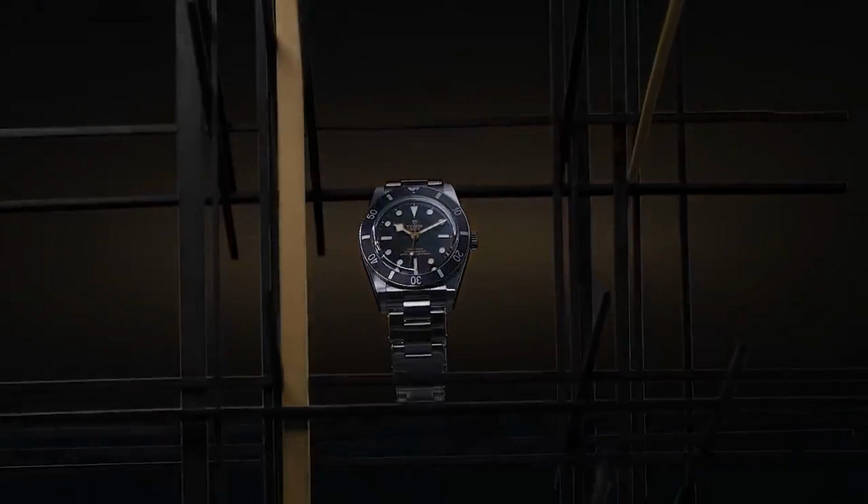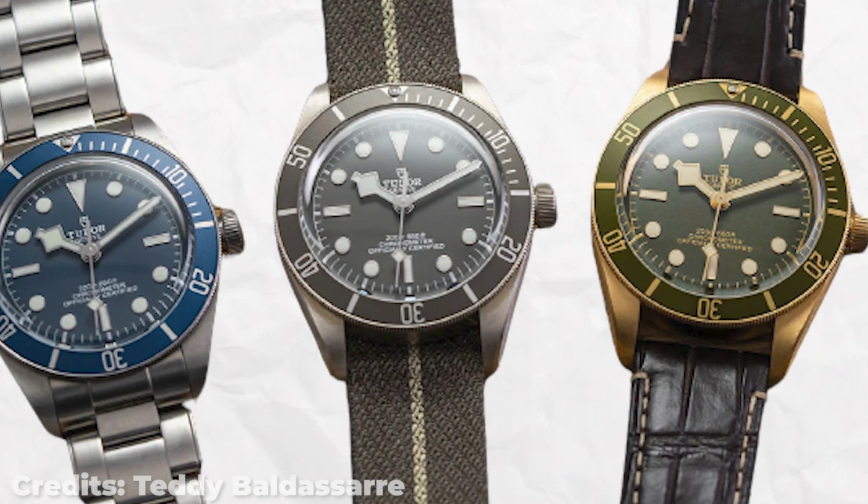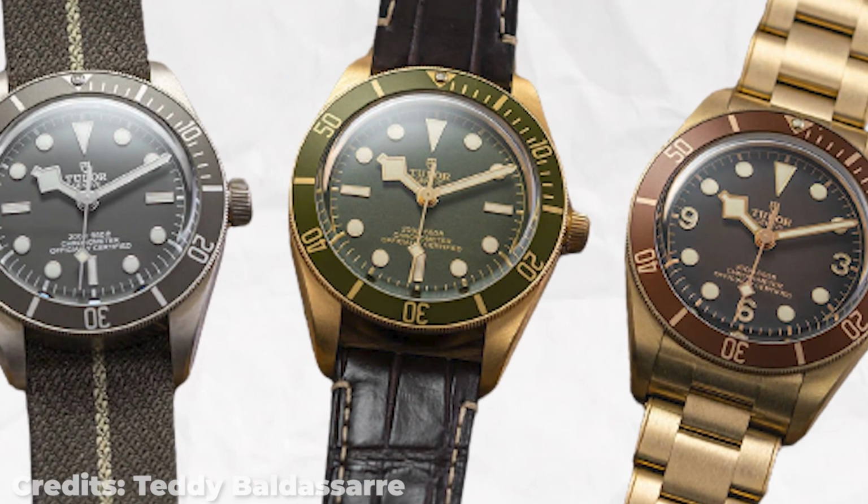It also has Tudor's 70-hour power reserve movement, which is COSC certified. There's literally nothing bad I can say about this watch. I think it nails a lot of things right. Personally, I would love to see more color variations, just like when they first launched the Blancpain 58. Later on, they came out with the blue and then the silver and the bronze gold and stuff like that. So I'm really excited to see where this will go in the future.